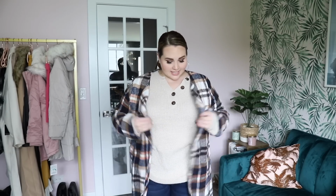But I had to show you guys this jacket. I got this in a 3X, namely for my arms, and I think good call, Sarah, because my arms fit great in here. It's nice and thick. It's not super duper thick, but you're definitely gonna feel some warmth from this draped jacket situation.